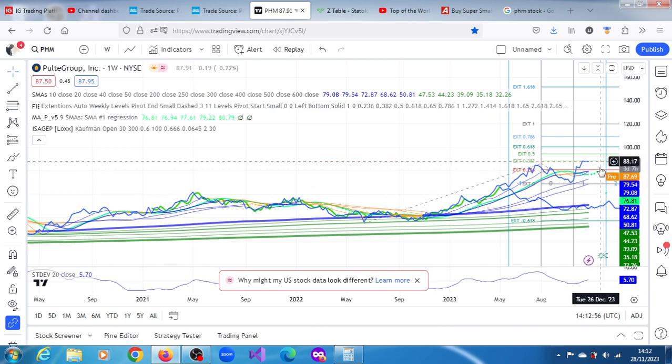Okay, but we have upper projections on this weekly chart of 94.65, 100.72, 109.22, 120.15, all the way towards 151.72. Then the downward projections are 81.29, 69.15, and all the way down to 37.17. All of these are on the weekly chart.